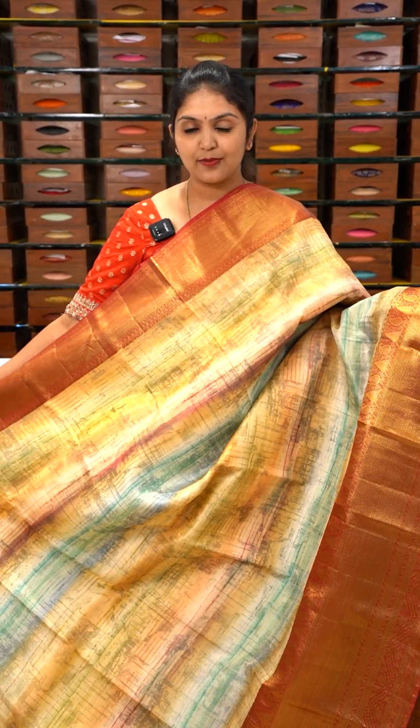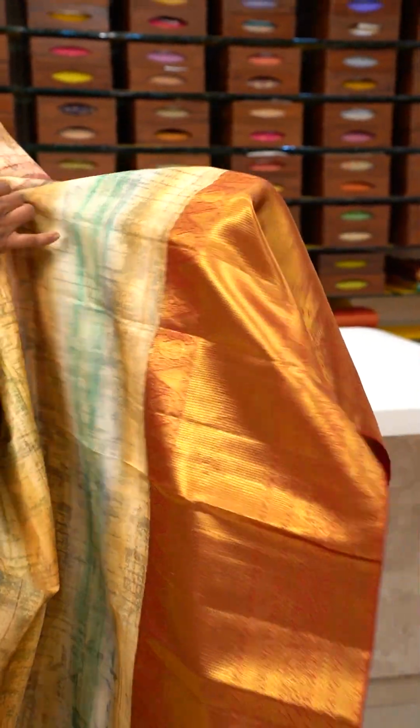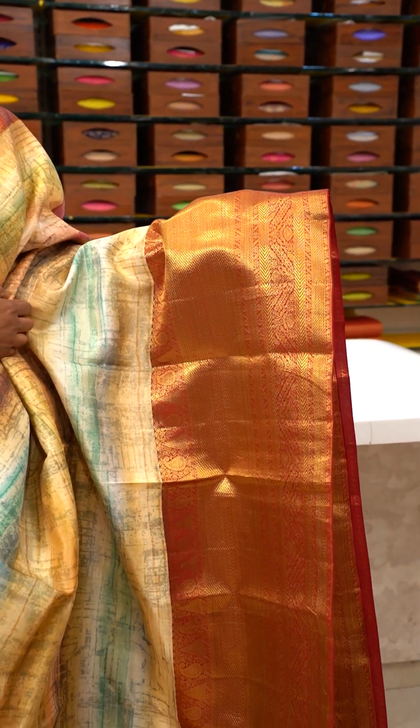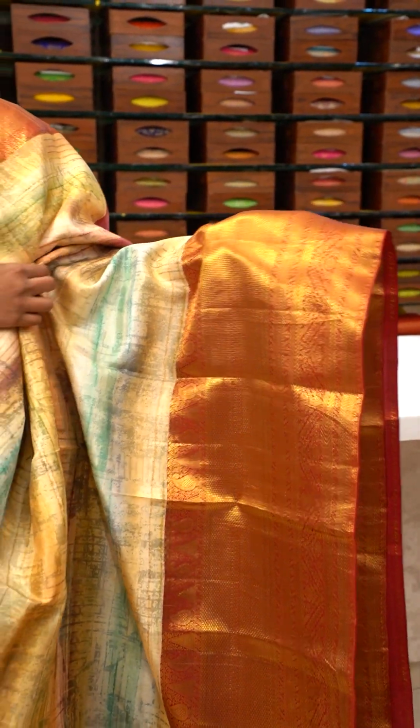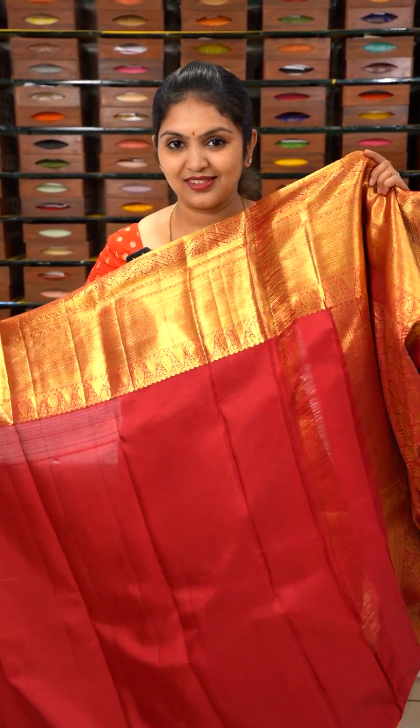There is one more concept in digital print andi chudandi. Modern art laga different colors lo different print tho chala chala baundi. So edo fancy saree inspired chesina design laga vachindi, chala pretty ga undi. And this is a border with a nice mangoes and triangle motif here. And this is a pallu part here. And here is a blouse. Offer price for this one is 16,990.